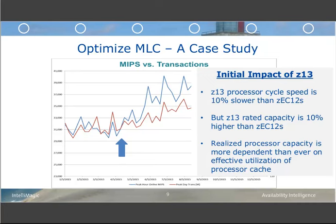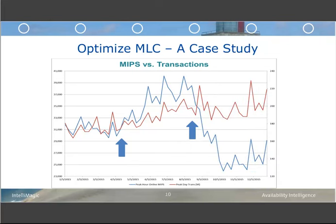In this particular case, what happened at the blue arrow is the site moved to z13 processors. As you probably know by now, the processor cycle speed is 10% slower than the previous generation, and yet the rated capacity of how many MIPS it can deliver is actually 10% higher. There's some assumptions in there on how the processor cache is utilized, how efficiently it is utilized. So different levels of complexity of workloads have different characteristics on how they're handled with the new architecture. In this particular case, and it's not an infrequent type of case, the processor cache was not efficiently utilized, driving up the peak MIPS used during the year for the same kind of workloads.